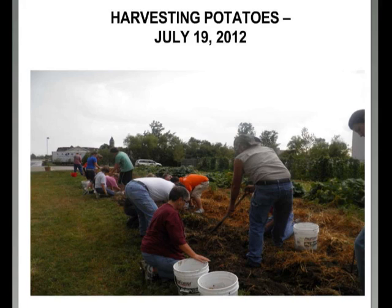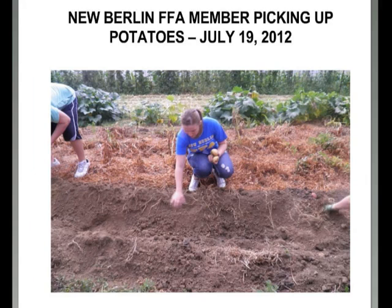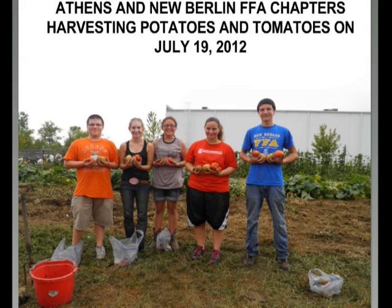So here's another. This is an FFA member harvesting potatoes. They dig right in. We've been very fortunate. Every volunteer that we've gotten has dug right in, right into the potato patch here, and harvested potatoes. But Lori, we've never had a difficult volunteer. We've never had someone that we've had to ask to leave. What we do is part of the recognition.